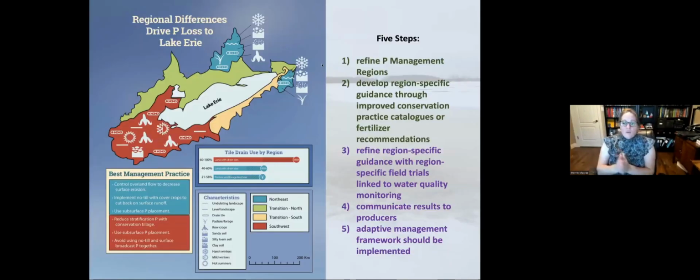So what we did is, this is actually a really cool summary diagram that the CSA News did based on our paper that was published to show our findings in an infographic. And so what we talked about in this paper is a 5-step process to really optimizing and targeting phosphorus management regions for conservation practices in the Lake Erie watershed. And this is something that we used in the Lake Erie watershed, but is adaptable to other watersheds.